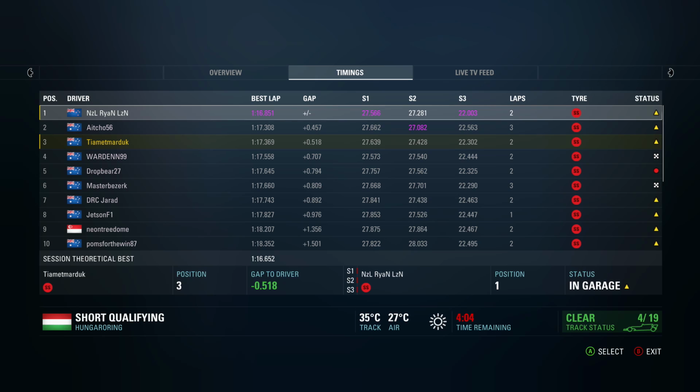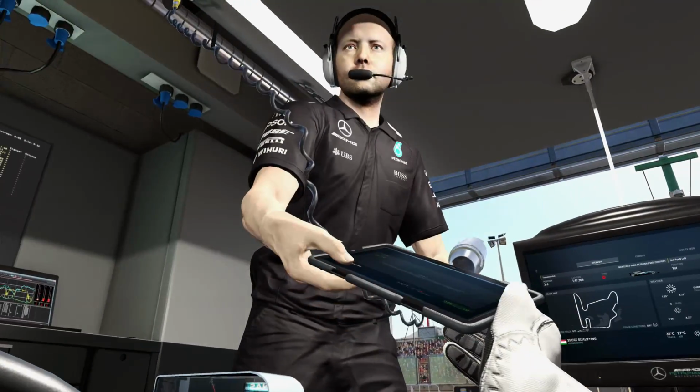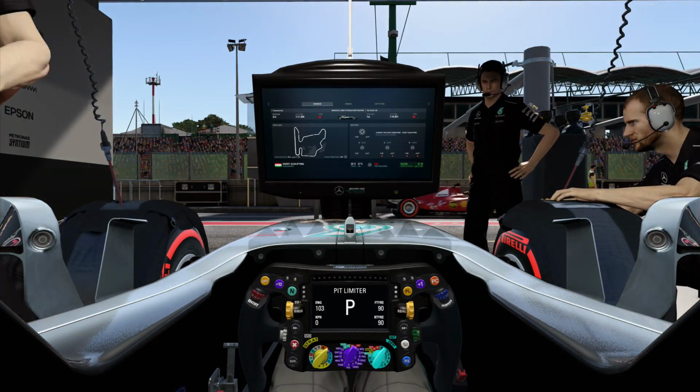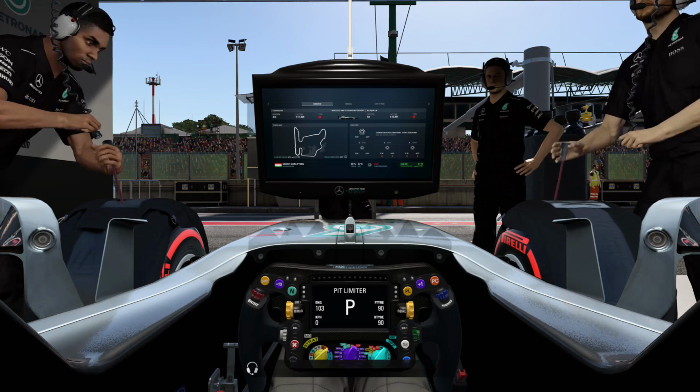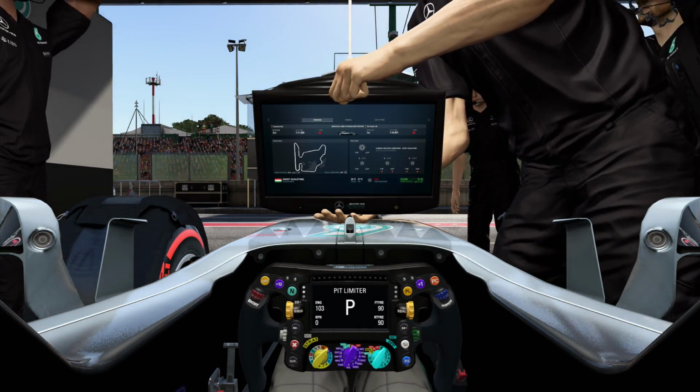Okay, so here we are, just like that, in a flash. Off to the next race a few days later. This is the Hungarian Grand Prix here for AOR. You can see we've already done one run so far at the start of this session. I think it got me like P3 on the grid, half a second away from, I think, Ryan, who is on provisional pole.